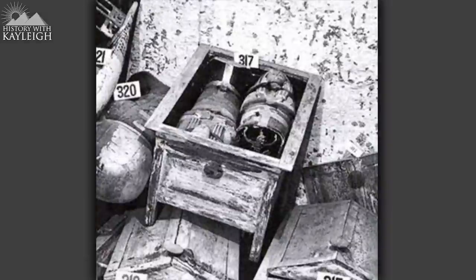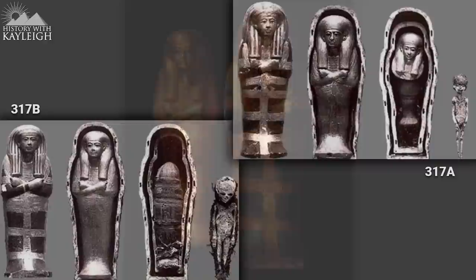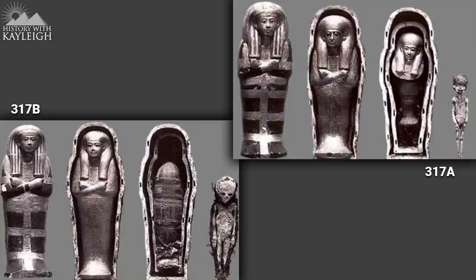Their coffins were placed side by side, head to toe. Some wood chips had been taken off the foot of the coffin of the larger mummy to fit it inside the wooden box. Both outer coffins for the infants were covered in a black resin with gilded bands. On these bands, both babies were named the Osiris, and both inner coffins were covered in gold foil. The mummified remains were referred to as 317A and 317B. There are no names given to these babies.